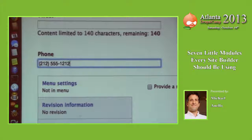Max length does not right now work with web form, although you might possibly be able to do it with custom. All right, so max length does not work with web form. And it does not work on the summary. But again, you could probably do custom.